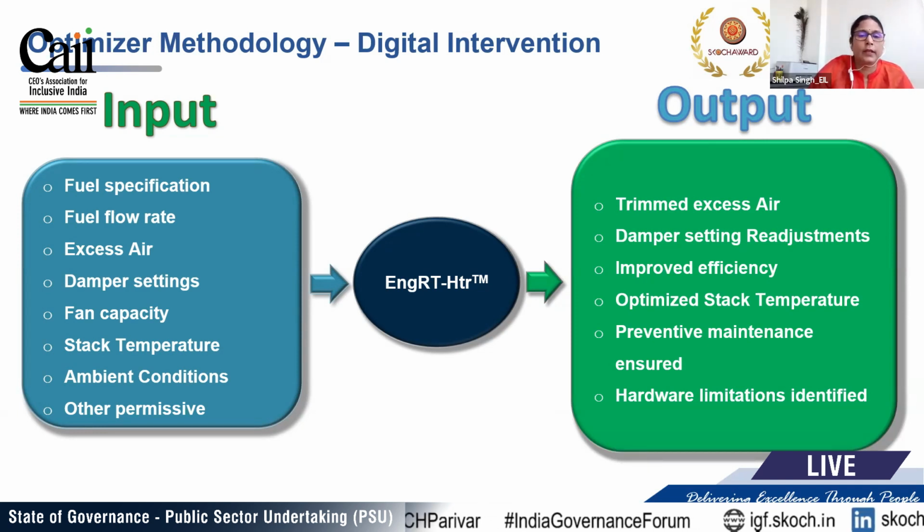NGRT HTR software will optimize these. It will evaluate, it will let you know where your system stands. It will give you recommendations on what you can do with your excess air to trim it further. What adjustments can you make to your damper settings? What would be the improved efficiency value once you make all these adjustments? What would be the most optimum stack temperature for the current fuel conditions, for the current process duty, for the current ambient? It will let you know whether any preventive maintenance is required. Like I said, if the furnace is operating in danger zone, it will let you know what corrections you need to make so that your system remains safe at all points of time.